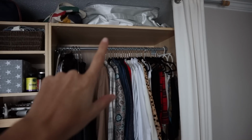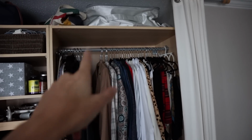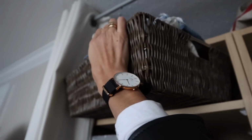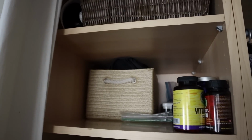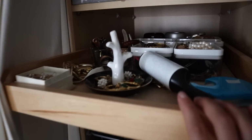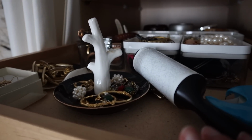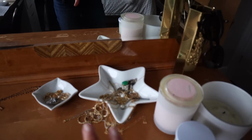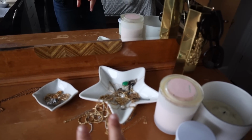Up here, I have about 4 pairs of pumps in their dust bags, and I keep them in there. Shorts for the summer are in this little basket. I keep my pajamas in here, and then behind this, I have a little basket of bathing suits, and then my vitamins. Okay, here's where I store most of my jewelry, as well as the jewelry I'm selling stays in there. And then I keep my most used daily jewelry in these 2 little containers here.